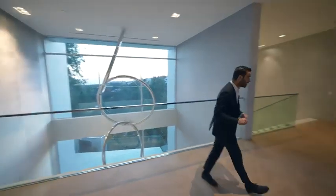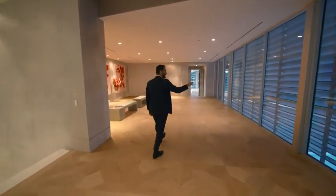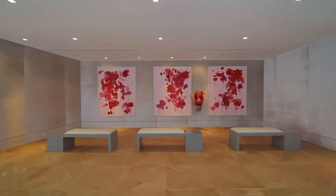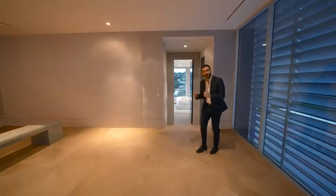Now, coming back here, we have the hallway continue on this side. If you guys remember off of the motor court, this is the section where we have those metal grid details. Another art gallery here. Lighting is perfectly positioned. You even have the seating area. And at the end of this hallway, we have another guest bedroom.